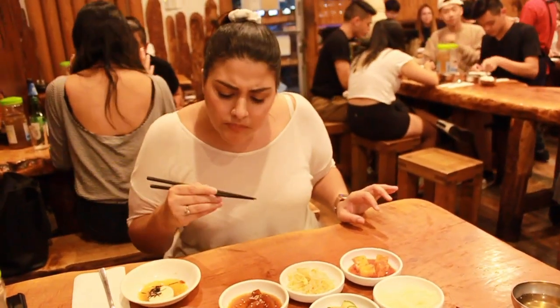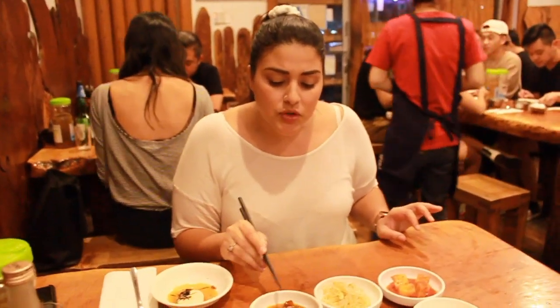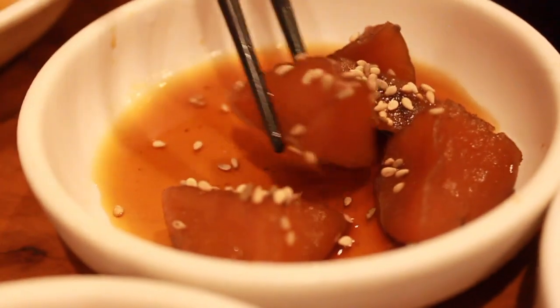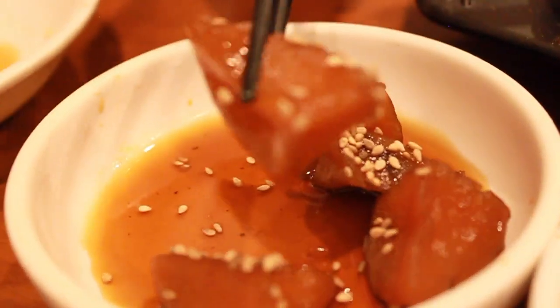Oh yeah. That might actually be yam, a sweet potato. And it's in kind of a syrup, but it's not that sweet at all. It's kind of like a sweet and savory mix. Oh, and here's our soup.